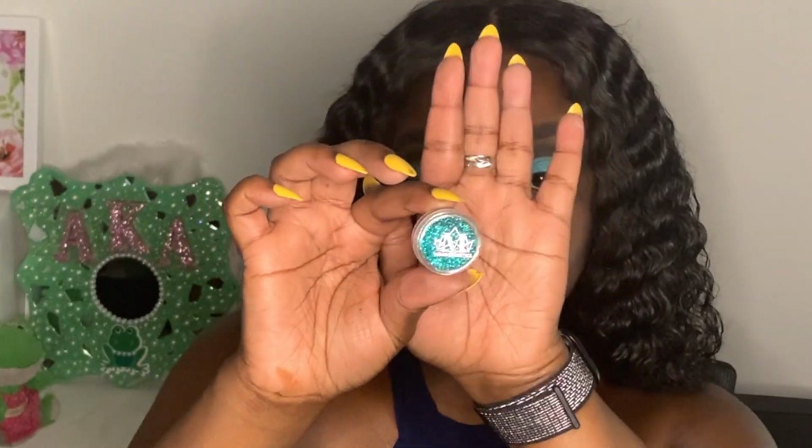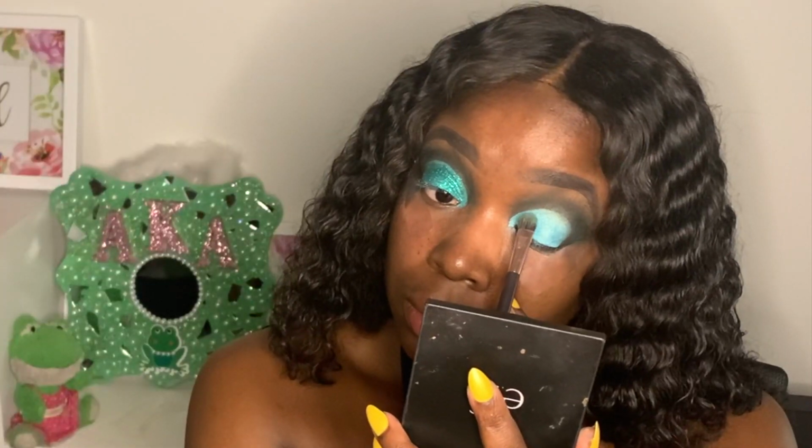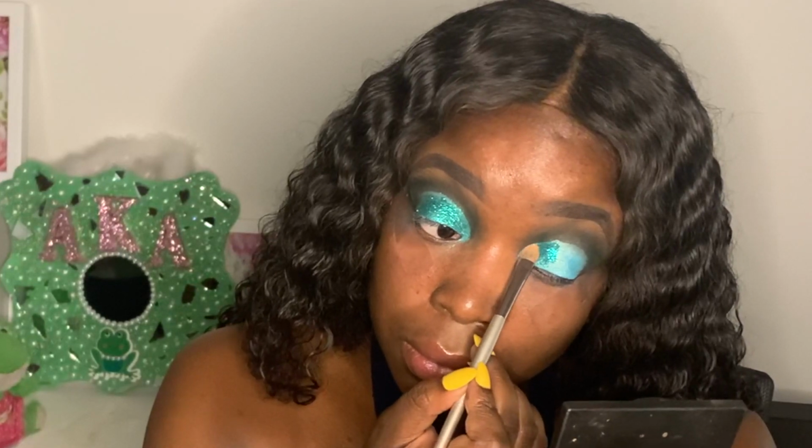And now it's time for glitter. This is the Ecstasy glitter by Midas Cosmetics, and I'm laying down my glitter primer by NYX. And what you see me doing here is just patting that glitter primer on and just taking my time and laying it precisely kind of where I want the glitter to go, so that way I can have as much control as possible.